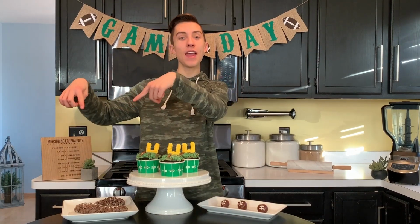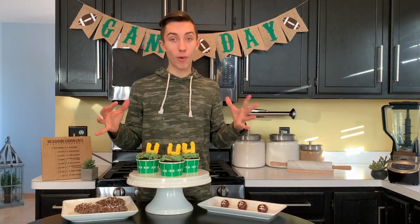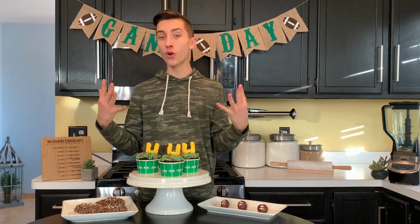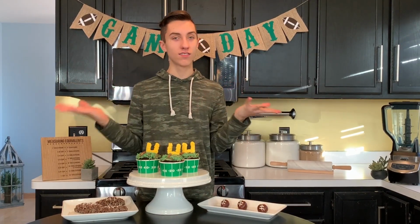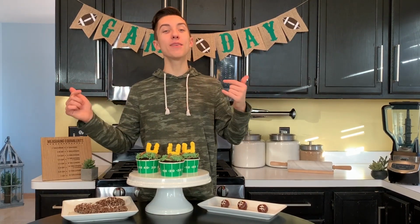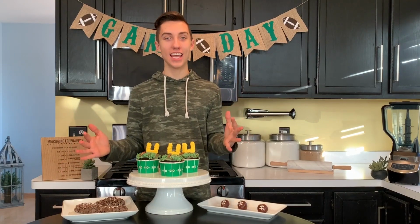The second treat we made were these Cocoa Krispie footballs. This is just a take on a Rice Krispie treat, just using a cocoa variety instead of the vanilla, basic kind. And then we piped on some laces using white candy melts.